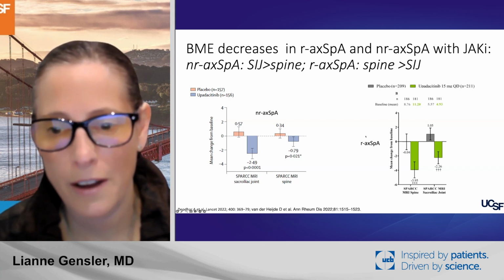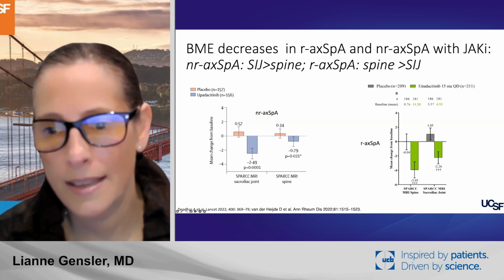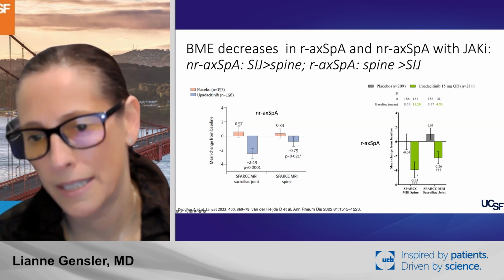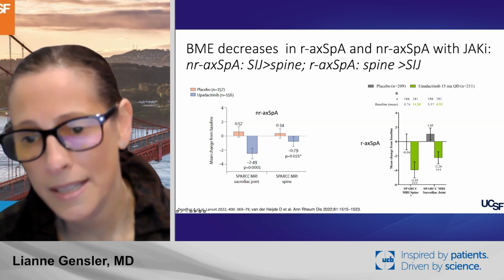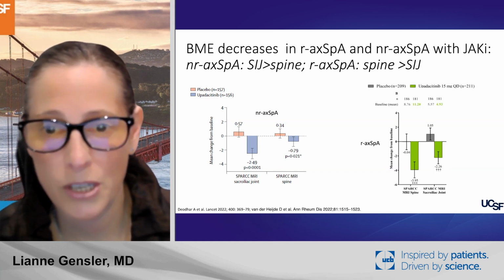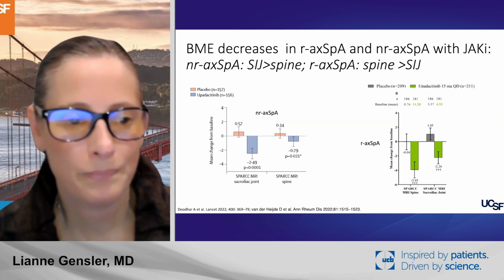If you look at the radiographic population, the sacroiliac joints bone marrow edema decreases, but you see more reduction actually in the SPARCC spine score. And that's similarly because once you have radiographic disease, your burden of inflammation can shift to the spine.